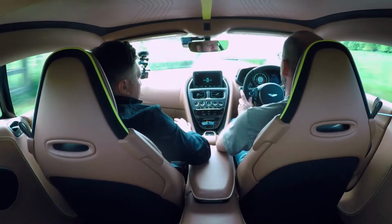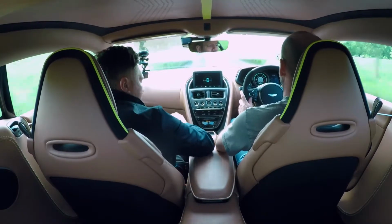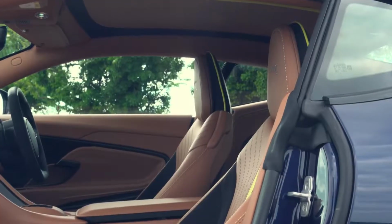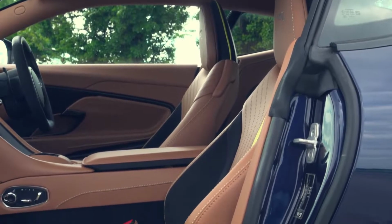Does it feel narrower to you than the Bentley? Definitely. And interestingly, we haven't quite touched elbows in the back yet. And these seats are really comfy. I didn't think they were going to be. They actually fit the contour of my back perfectly, and they're narrower than the Bentley's, no question.